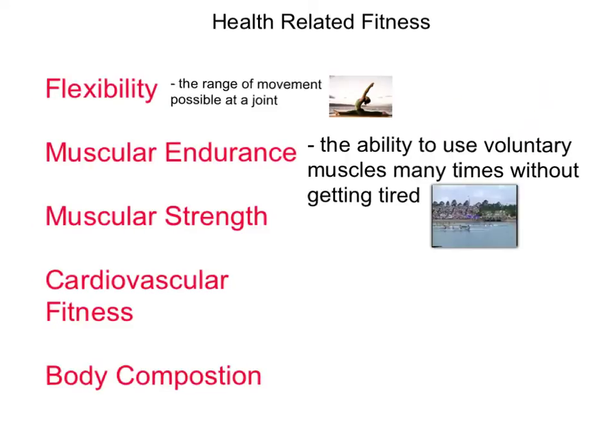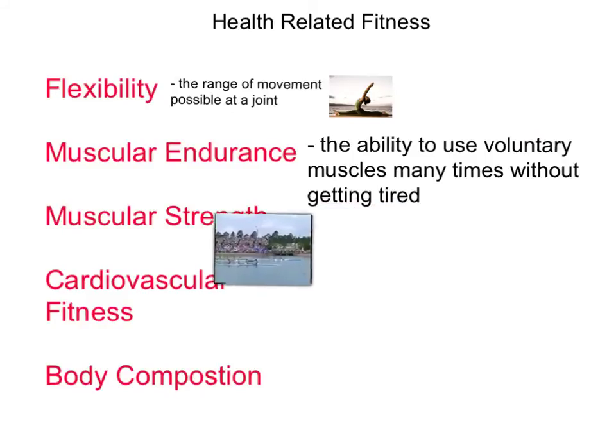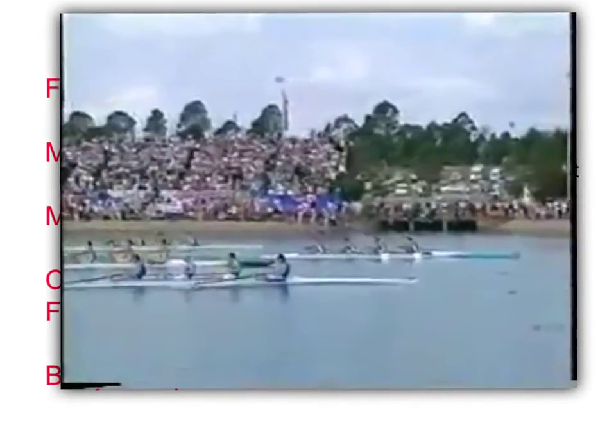Moving on to muscular endurance, this is described as the ability to use voluntary muscles many times without getting tired. And again, this can be demonstrated by the following clip.